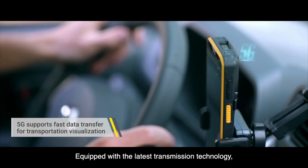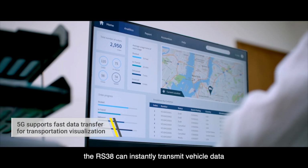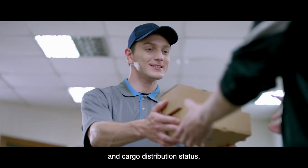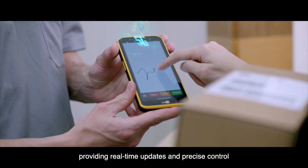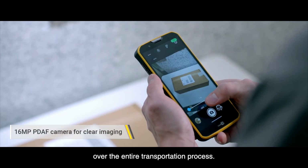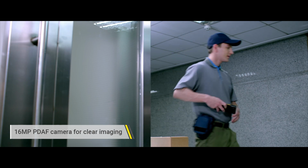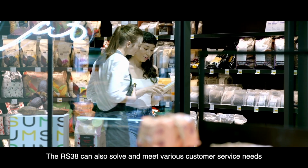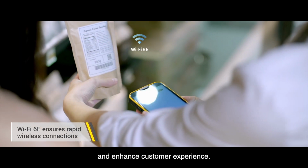Equipped with the latest transmission technology, the RS38 can instantly transmit vehicle data and cargo distribution status, providing real-time updates and precise control over the entire transportation process. The RS38 can also solve and meet various customer service needs and enhance customer experience.